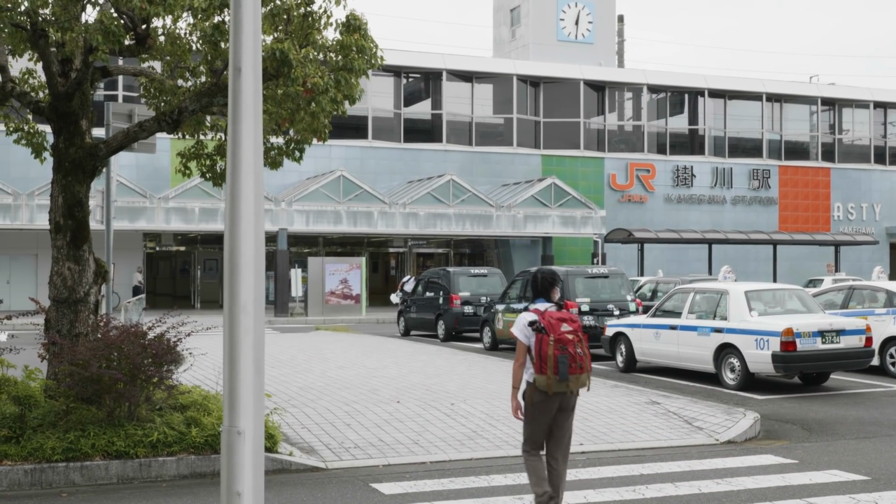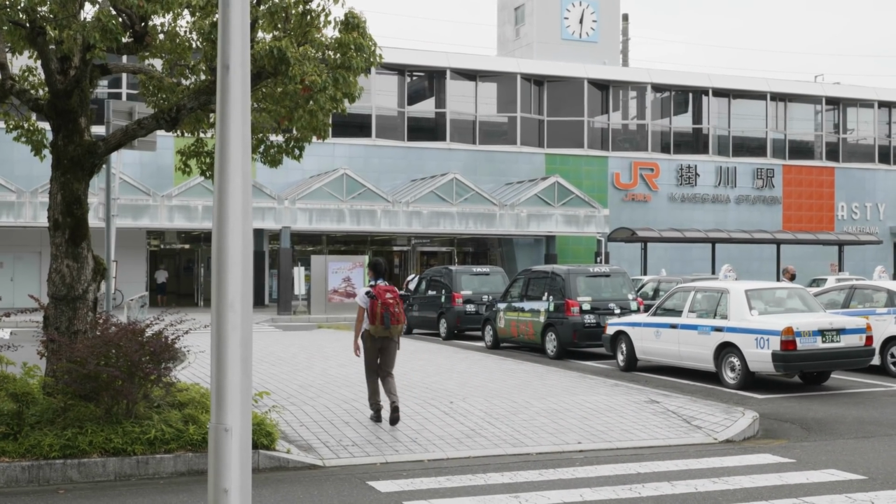After the lovely tea experience, I make my way back to Kakegawa Station and take the bullet train to Nagoya.